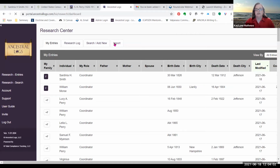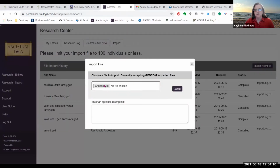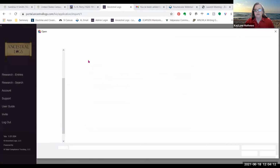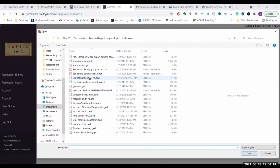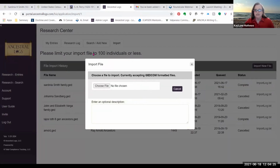So if I click on import, I can select the GEDCOM file location on my computer by clicking here, import new file, and then choose the file wherever it is on my computer. So if your family tree has like 5,000 people in it, you should not download that GEDCOM file. It will actually get rejected back to you and say it's too big. Up at the top here, it says limit to 100 individuals or less.